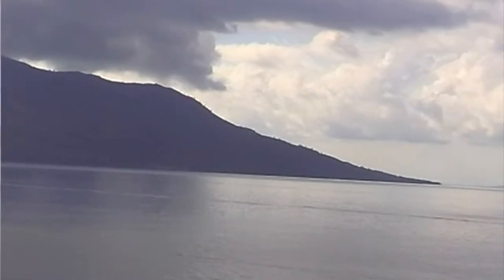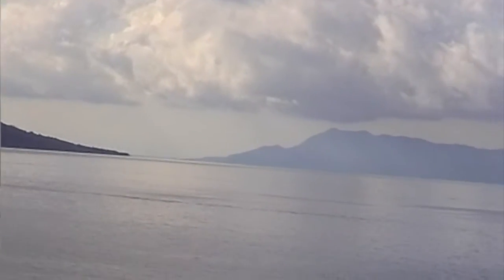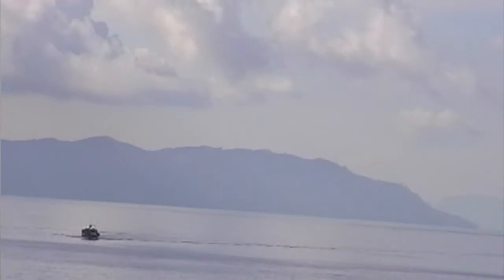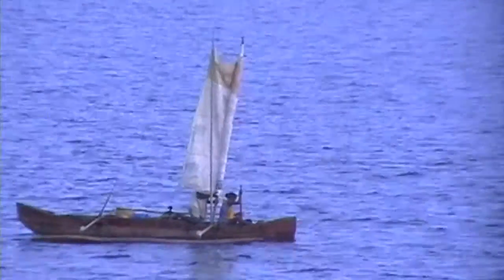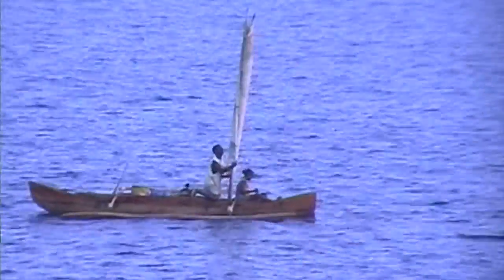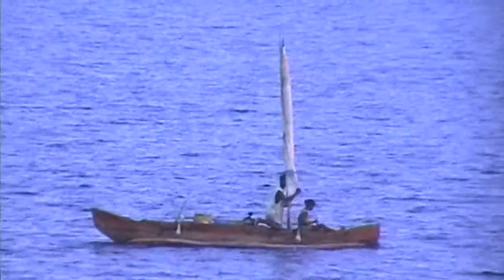It's another lovely morning, and I understand we've had rain overnight, but we certainly weren't awake to either see it or hear it. These are the boats that come alongside trying to sell their wares. We hadn't tried it on our ship this morning.